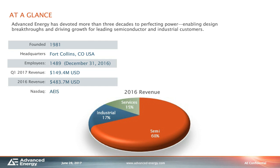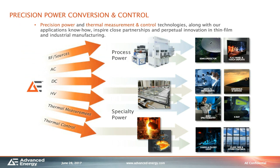So Advanced Energy has 2 major business sections. One is called process power, and the other one is called specialty power. And we have several business lines in these 2 sections. The first one is RF, radio frequency, AC, DC, that's process power. We have high voltage and thermal, both measurements and thermal control, which is specialty power. The SCR power controllers belong to the thermal business unit.